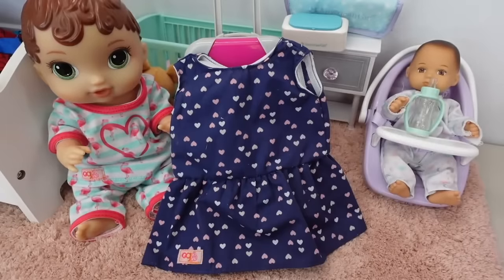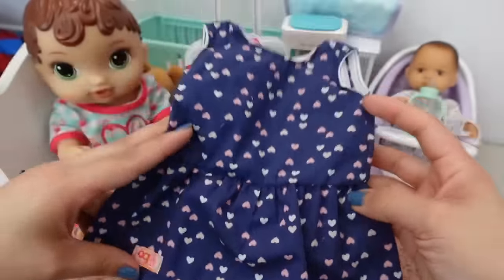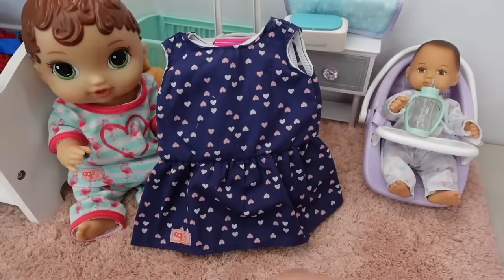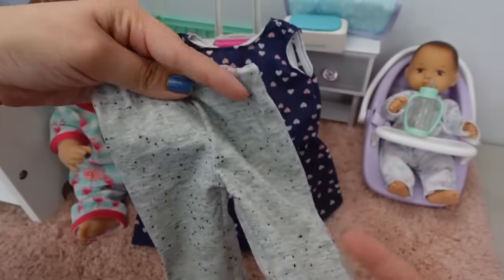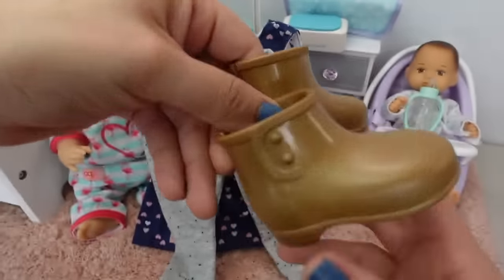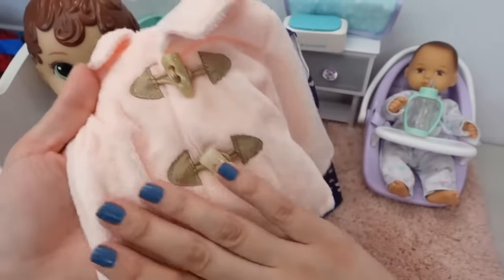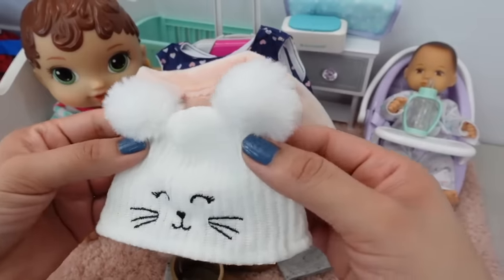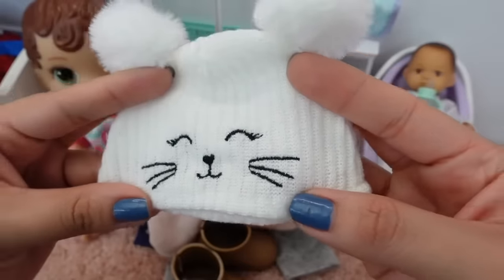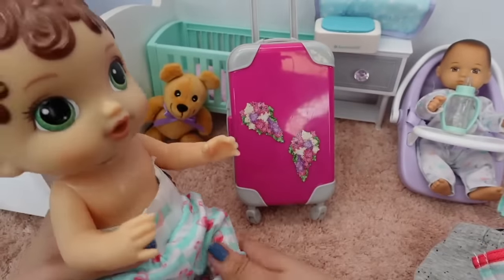Okay, here is the outfit out of the box. I love the little hearts on the dress. This dress would be perfect for Valentine's Day. We also have the leggings, which are very nice. Here are the little boots. This little jacket, it is so soft. And here we have this hat, and it has a little cat face. Meow! Okay, Abby, let's get you dressed.